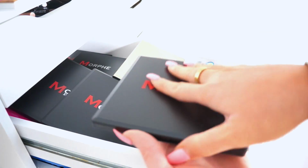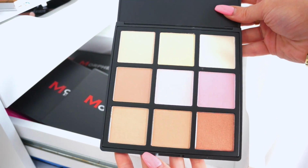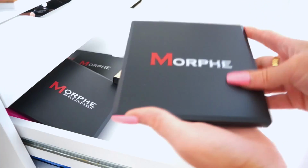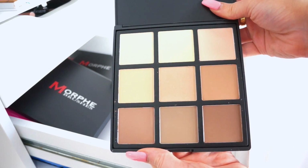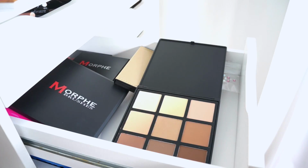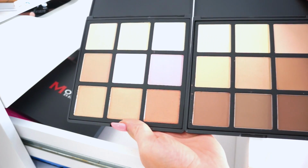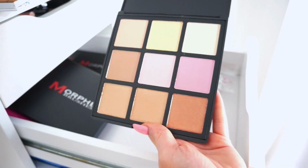And we have a Morphe palette, let's see. Okay, so this looks like it is highlights. I will probably keep this one. We have a lot of these Morphe ones, so let's see which ones we're gonna keep. Okay, so this one is more like contour. Let me put it next to the other one. I'm only gonna keep one, so let's decide which one I think would be better. I think this one is better suited for me to keep, so I'm gonna keep this one and toss this one.